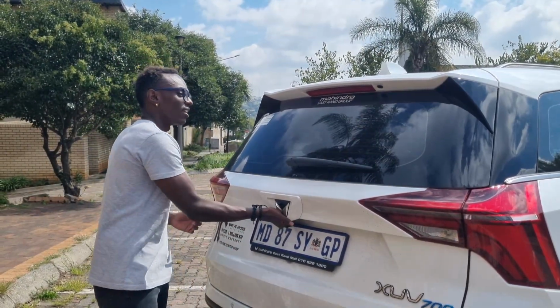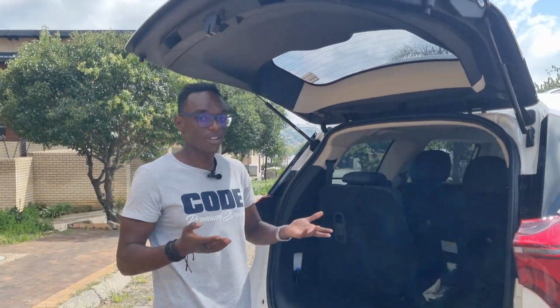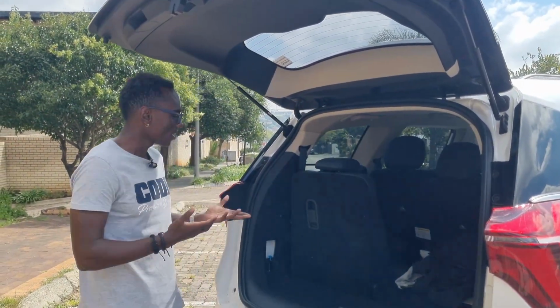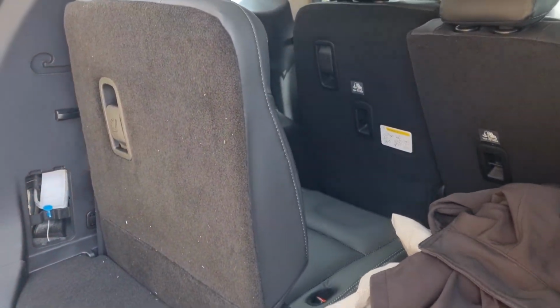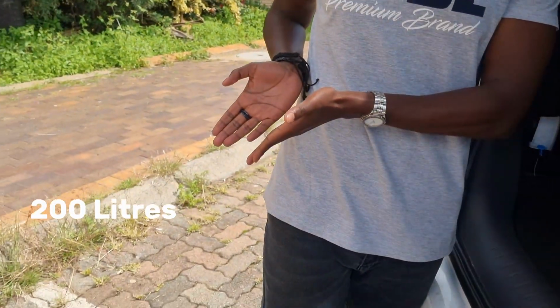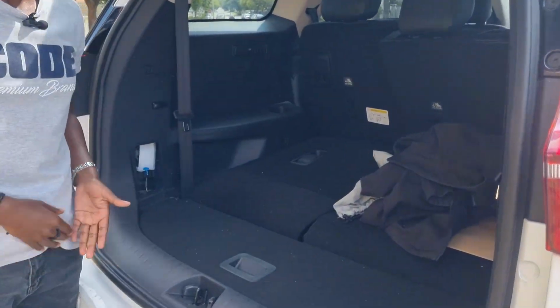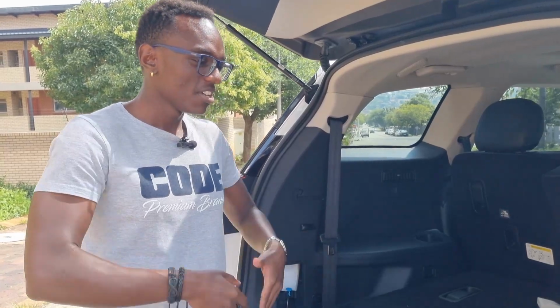Now, coming to the rear boot space of this car, we do have one issue with it, and that is it's not automatic. I don't know why that is, because if you're paying this much for a car, just put an automatic tailgate, please. But inside of here, as you can see with this rear seat up, it is a 7-seater. It has this much cargo space or boot space. Now with the rear seat down, it has this much boot space. Yeah, it's not a lot, but it's doable.